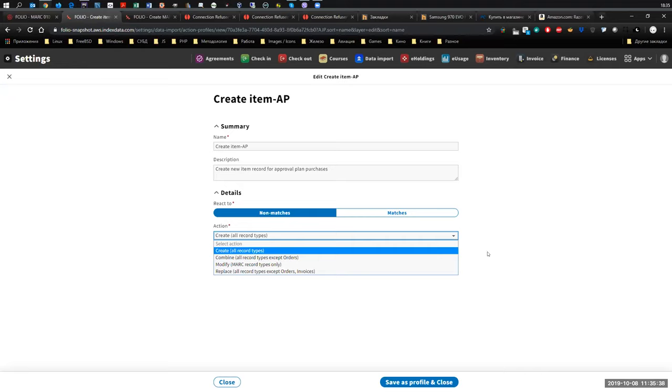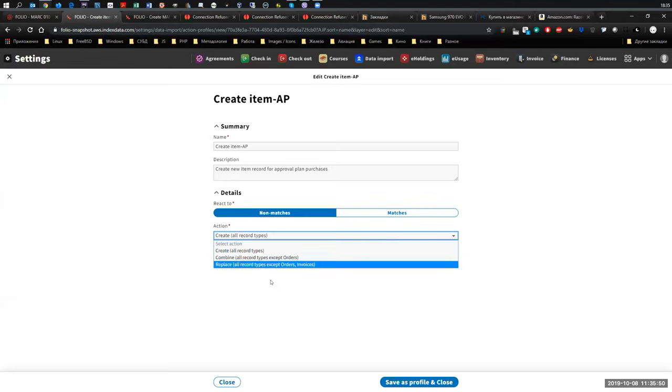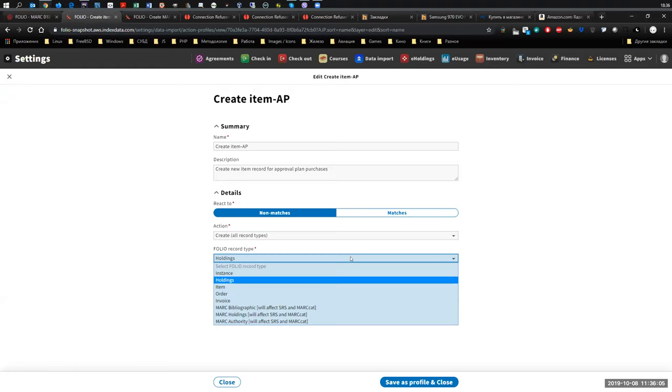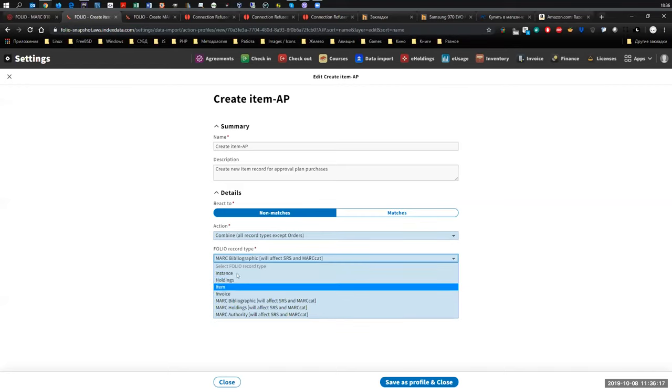Those lists are mutually filtered. So if you select any other type aside from MARC records, we will have modify absent, because the modify action is available for MARC record types only. Also, we can create combine, which is unavailable for orders, and then you will not see the orders in the record types list.